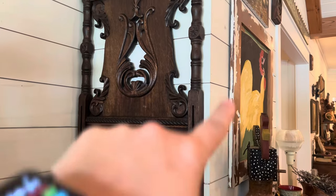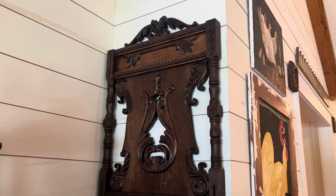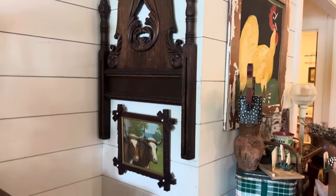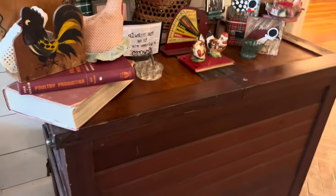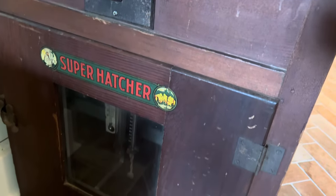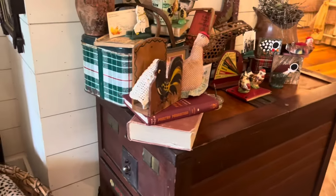Was this part of like a baby bed or something? That is the headboard of a baby bed. I love that. I never thought about hanging one on the wall. Yes. And as y'all stroll, you'll see I use a lot of architectural pieces. And this is her incubator that I just absolutely love. Let me show them the side here. The graphics on it are so great. Super hatcher. That would make a really cute sign if we had a... I know, it would. You need to find one.